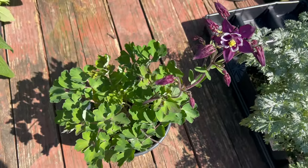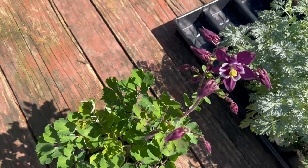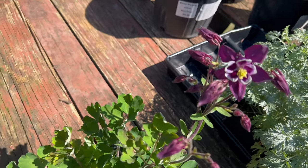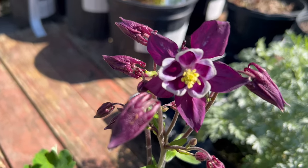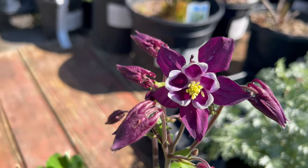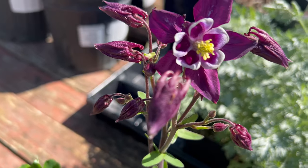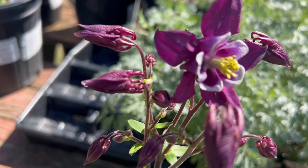Winky Purple and White thrives in well-drained soil with a slightly acidic to neutral pH. It prefers a location with partial shade to full sun, particularly in cooler climates where it can benefit from some protection from the intense midday sun. Adequate moisture is essential for healthy growth, especially during the flowering season. Columbine is a relatively low-maintenance plant, requiring minimal pruning or deadheading to encourage continuous blooming.